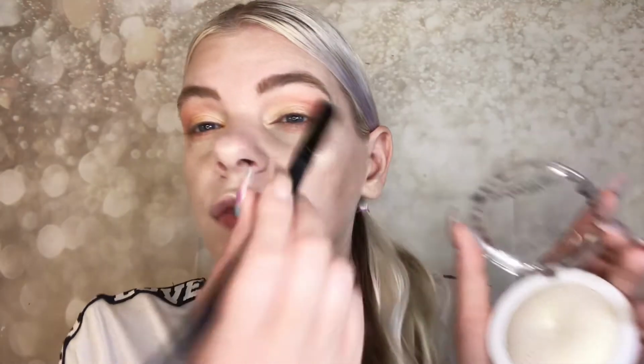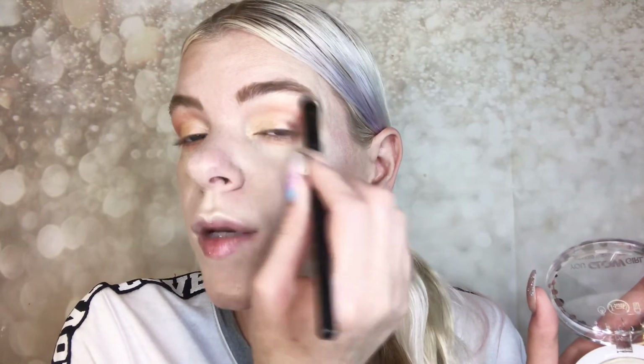So I am going to go in with the same highlighter and just highlight my brow bone. No need to pull out extra products or anything. I'm always looking to use one product for multiple purposes. And then really quickly, I am just going to go in with my L'Oreal Lash Paradise because I've just been loving it.